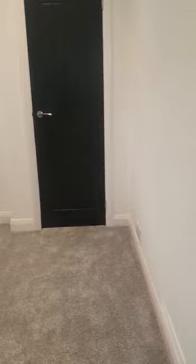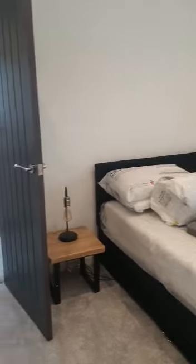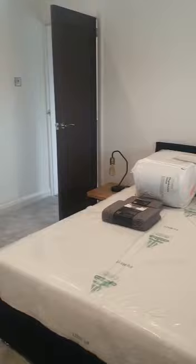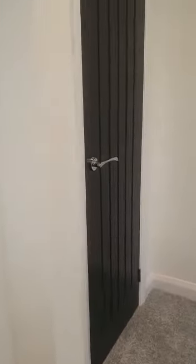So through into the double bedroom at the back of the property. So decent size double. Then you've got an integrated cupboard space in here.